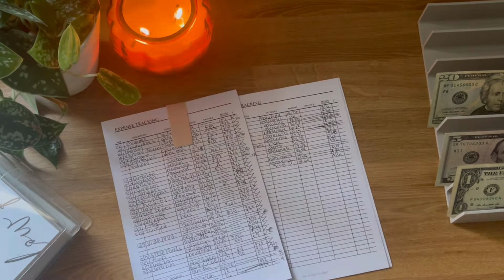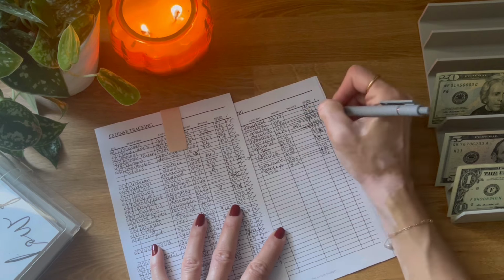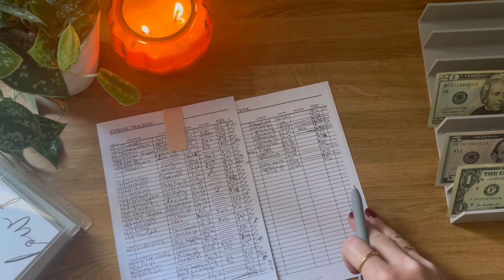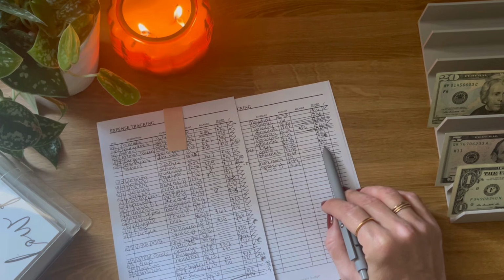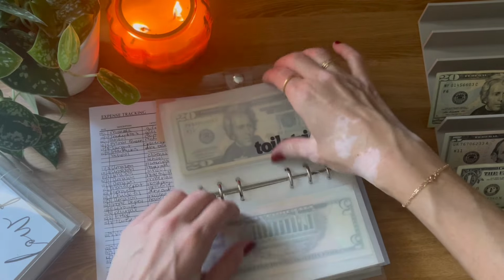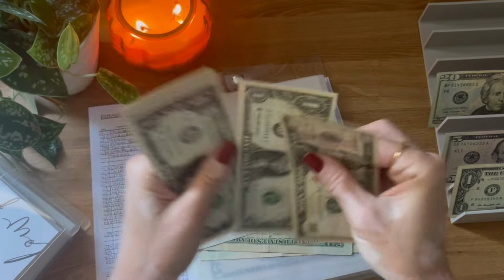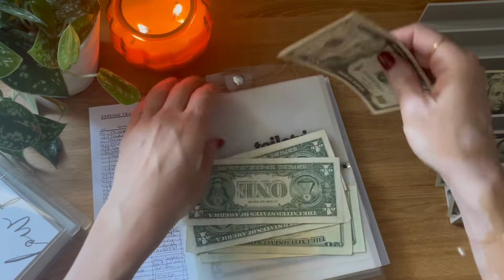So, okay, I said 25 left in household. There we go. 25. And I will just check off that I have reconciled those purchases. Okay. Next up, I'm going to grab into toiletries, and I think, what do we say? I can't do that math. 32 plus 16. So that's 48 from toiletries. 20, 40, 45, 46, 47, 48. And remaining, we've got $12.